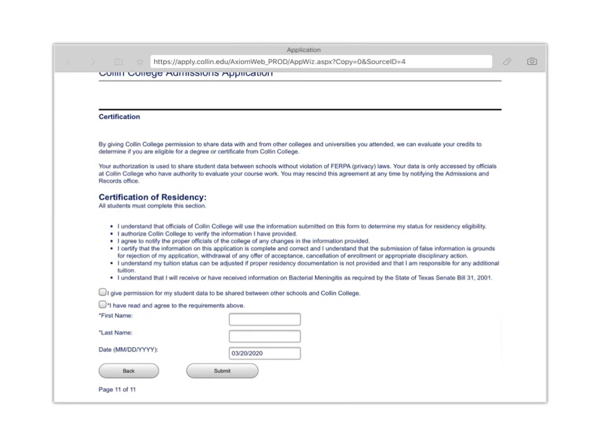This is your certification page. Read all this information. I give permission. I have read. Put your first and last name, and then click submit. Okay? That's all you're going to do. I'm not going to click submit because, guys, this was just a practice run so I could show you how to do it.